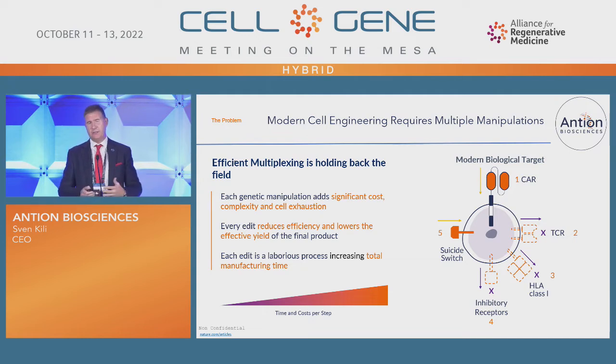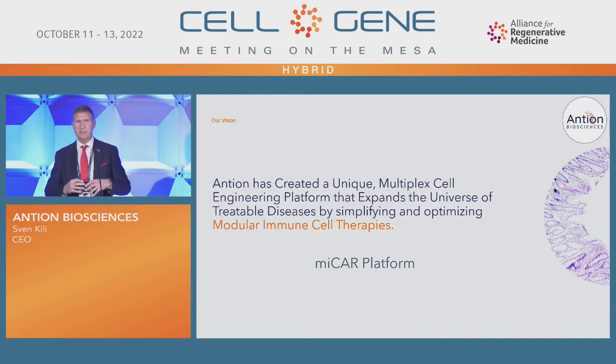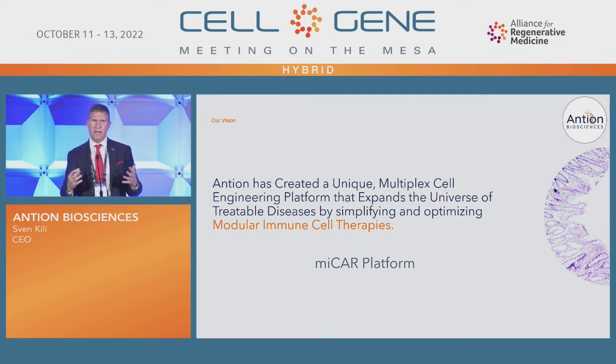And so we really looked at this and thought, how can we improve this? How can we use our MyCAR platform technology to improve this? So we've created a modular engineering platform that allows us to extend the way we engineer cells. And this starts right from the beginning using a bioinformatics approach. Using bioinformatics, and I'm not going to call it AI, I'm not going to call it big data, because my bioinformatician will slap me around the head. He's very, very traditional that way.